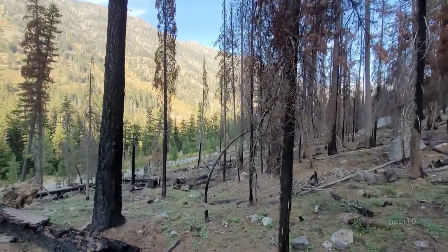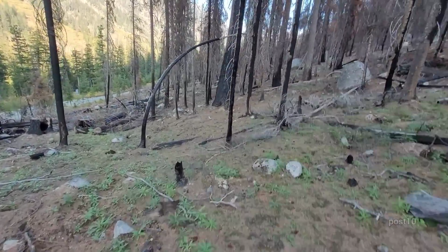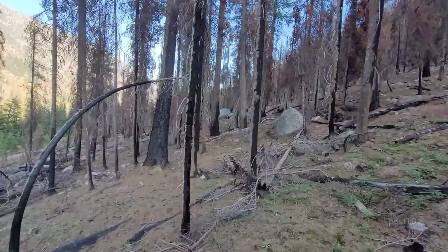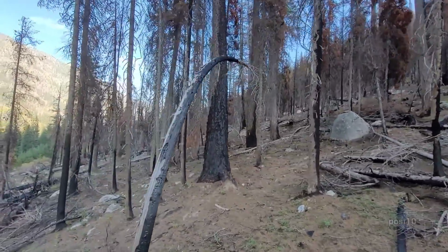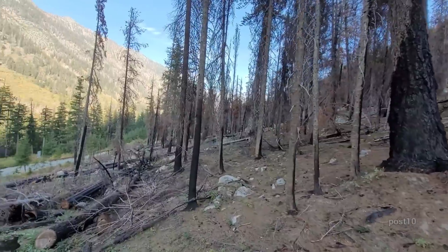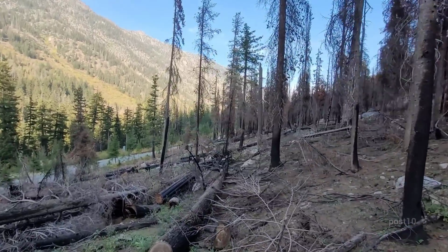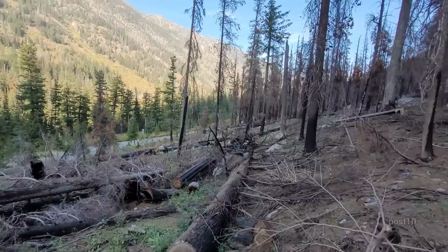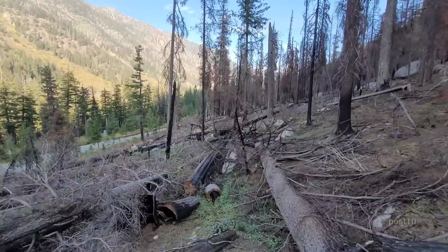Doesn't look pretty around here. These areas are a bit depressing to look at, especially after spending a good amount of time over the past week out here looking at abandoned train tunnels and stuff, and these are some of the most lush forests I've ever seen in my life.